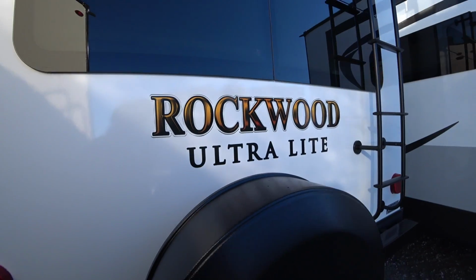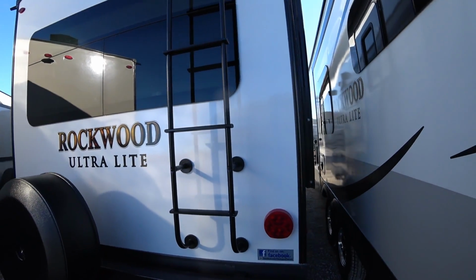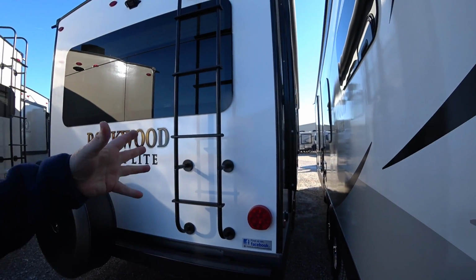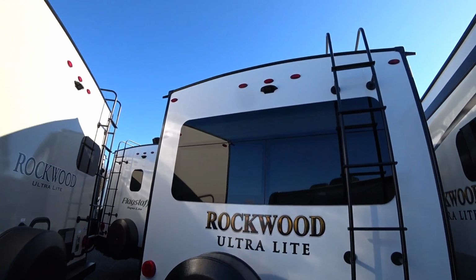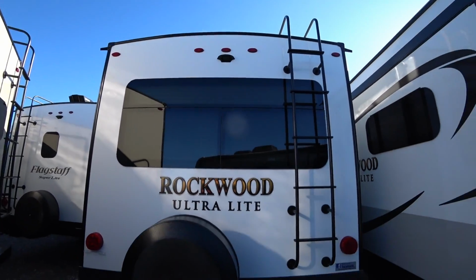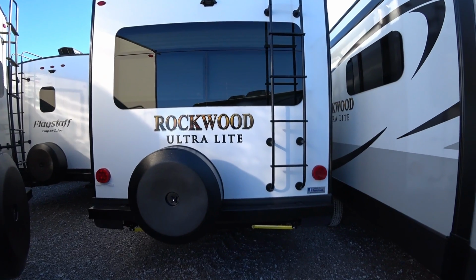Well, this bumper's a lot more solid than I thought. Yeah, this is really cool that this is our RV and we're seeing it here in person. Oh, this cold is killing me, so I just wanted to show you guys basically what it looks like. Man, this is so cool. Can't wait.